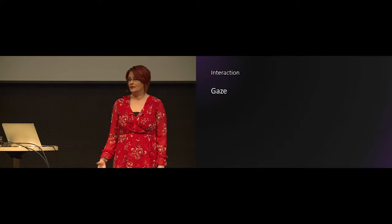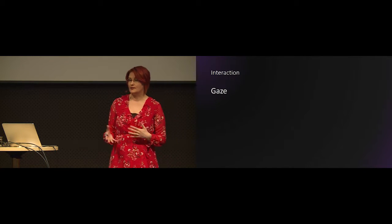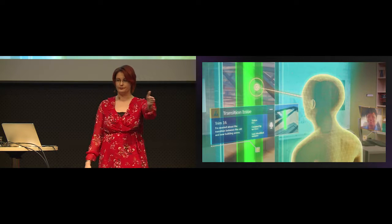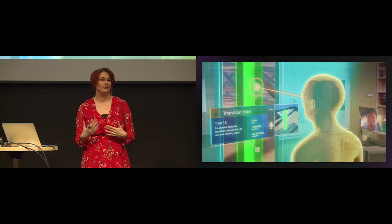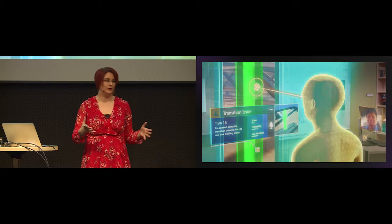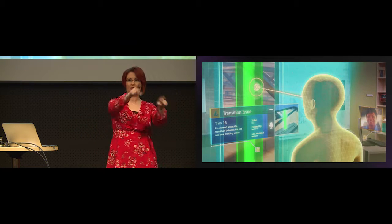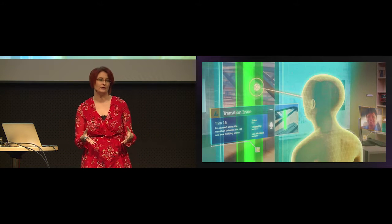Now gaze, this is basically where you look. If the device doesn't have eye tracking, it's actually where your head is pointing. So you have like a line between your eyes, like this. And it's a good idea not to execute on every single move when it comes to gaze. Because if you're just panning around the room and you have a lot of menus popping up and you even have sound to them, you will hear ping, ping, ping, ping when you move around. So make sure that the user actually wants to interact with that menu.